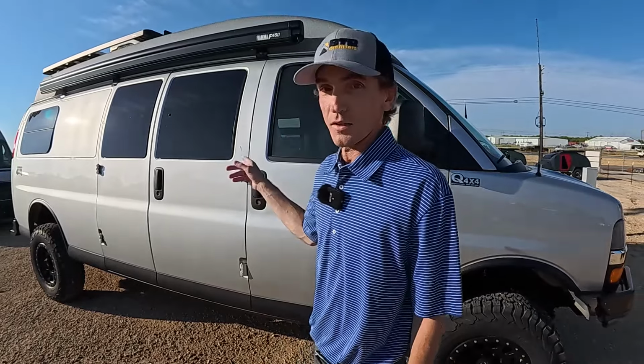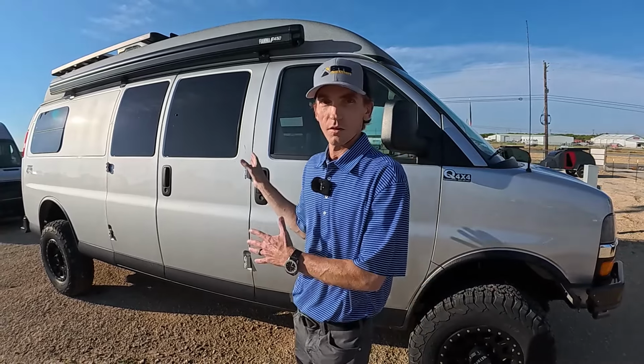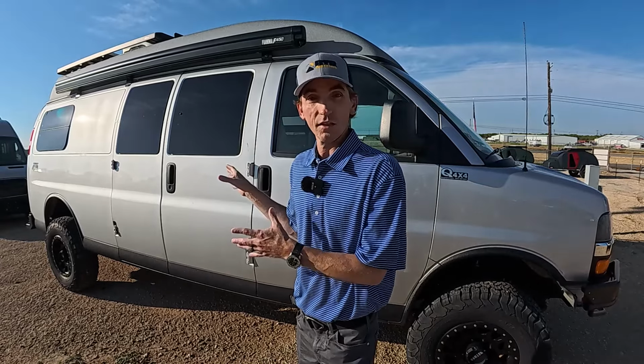As we step into this one, it's got the sofa bed layout in it, and we'll talk about some of the pros and cons of who that layout works best for. That's actually the one we've got, because it's got a lot of seating, as you'll see. But let's step inside and we'll look at this van.